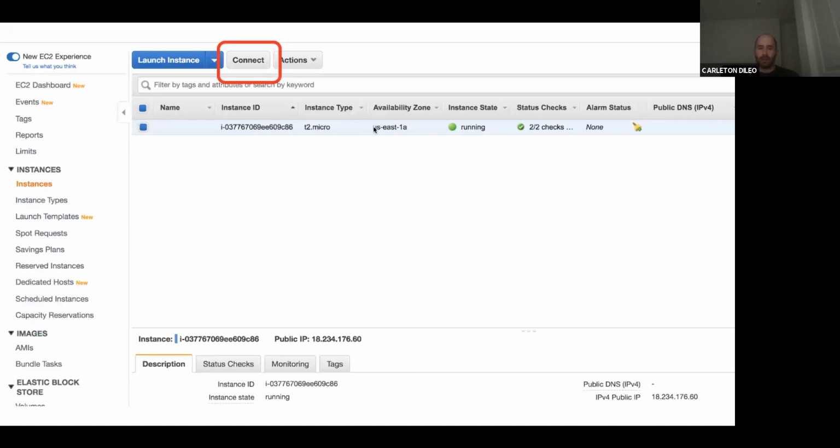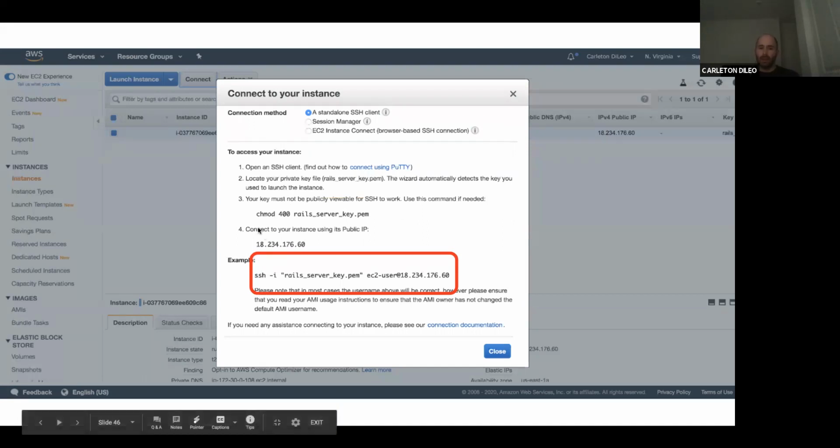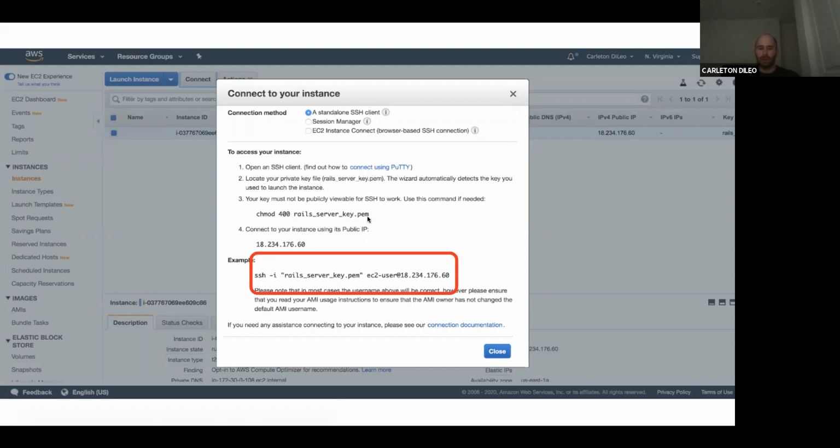You can see here's my micro server running in the East 1A availability zone. It's running. I click connect, and I get some information on how to actually connect to the instance. Very important, don't forget to change the PEM key to be able to be executable. And we run this SSH, specifying that PEM key and specifying where our EC2 instance is.